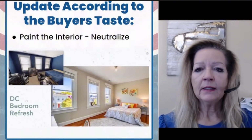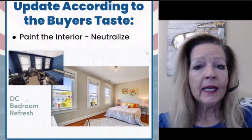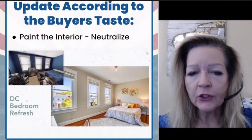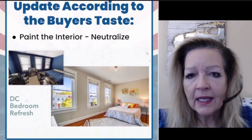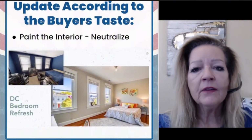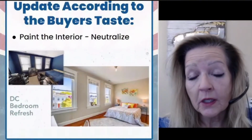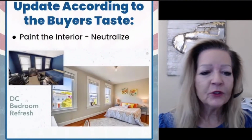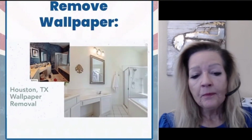And sure enough, they had an accent wall that was turquoise in the dining room and an accent wall that was, I want to say, mauve or kind of a pinkish color in the living room. I said, you have to ask the sellers to neutralize those two walls, because that's enough for a buyer, before they come see it, to say, oh, it needs too much work. So they did that, boom, sold right away, full price. It's just really weird how a little thing like that can make a difference.